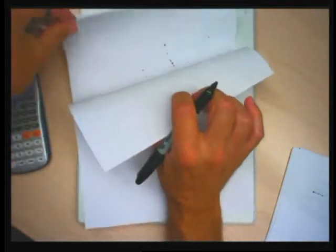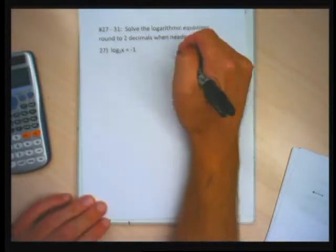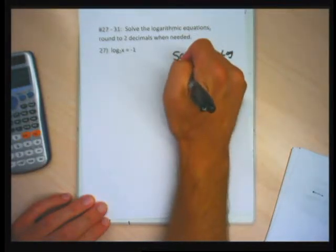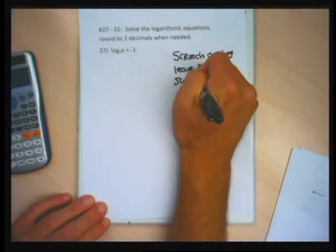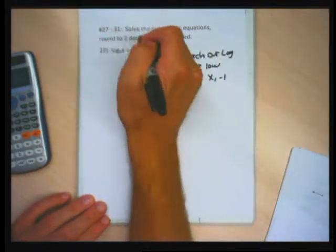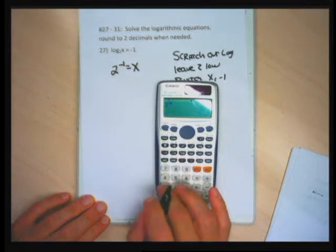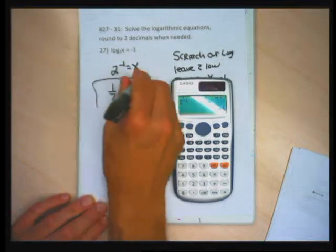27 and 28 are stylistically the same, and I'm going to solve them the same way. I'm going to scratch out the log. In this case, I'm going to leave the 2 low, and I'm going to switch the x and the -1. So for both 27 and 28, I'll do that. Scratch out the log. The 2 stays low. I switch the -1 and the x. 2 to the -1 power is positive 1/2. So I'm going to write 1/2 equals x for my answer.